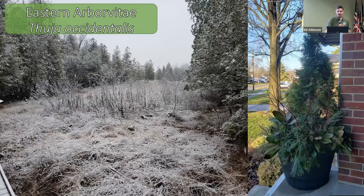Eastern arborvitae, Thuja occidentalis, one kind of throws me for a loop because occidentalis means Western. It seems like they switched that one. They're fairly shade tolerant. They will open up a little bit in full shade. But the one you'll see a lot and is very popular is Emerald Green. I've got one in a container there, and this is this morning.